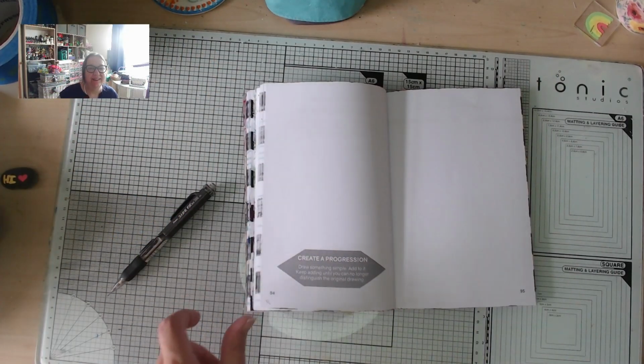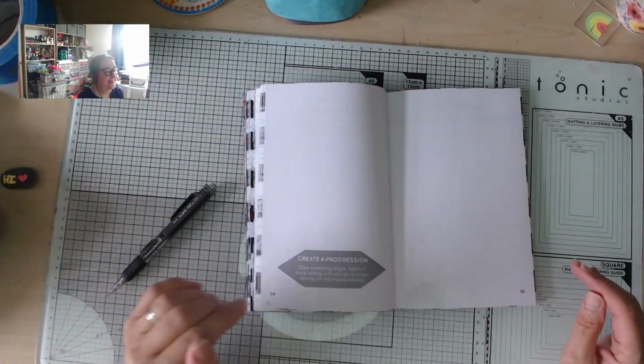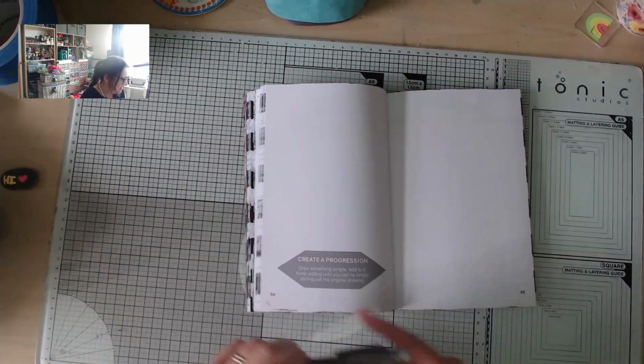I've got a friend coming around for tea in a couple of hours, but I've got time to do a little page in my Create This Book before she gets here. So I've got everything ready. We're gonna have a nice little afternoon tea. I've even got my little three-tier cake stand out. Don't get a chance to do that very often.